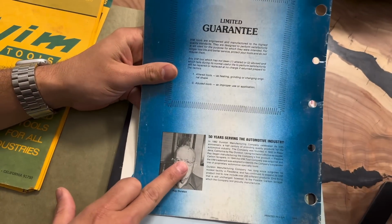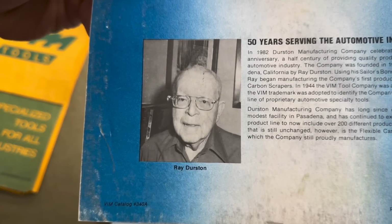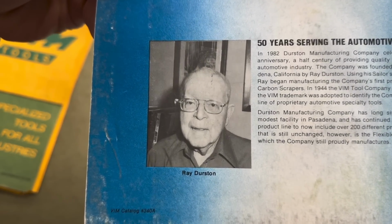So look at this. We found in this catalog a picture of Ray Durston. Look at that guy. That guy right there is why we have jobs. He is. Crazy to think. VIM tools, specialized tools. All right, what else we got?